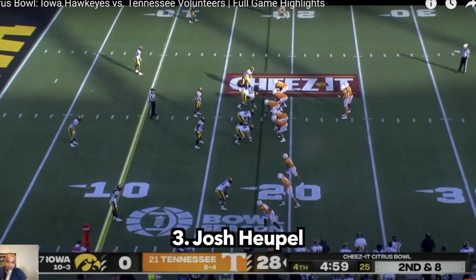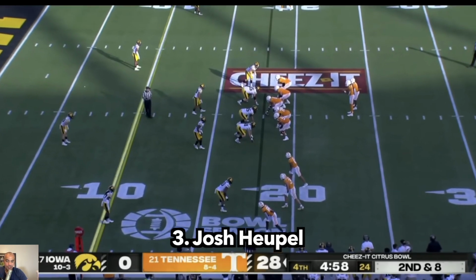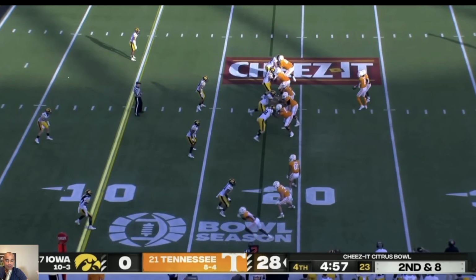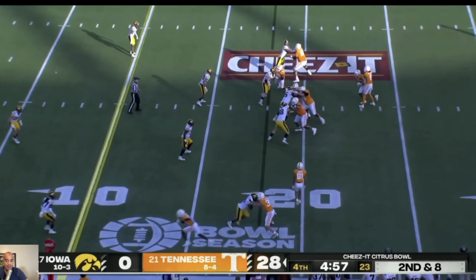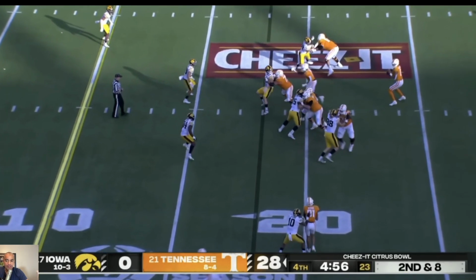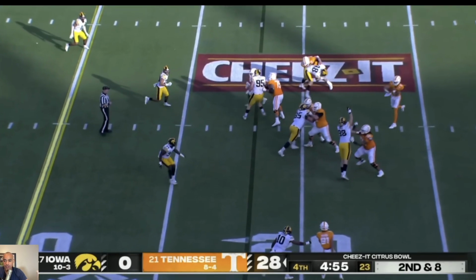All right, so we get to my favorite SEC play caller, which is Josh Heupel. For some reason, I still see coaching lists that have him behind Mark Stoops and some other guys that he's beaten down consistently, and it's because his offense makes life so easy on his quarterbacks.